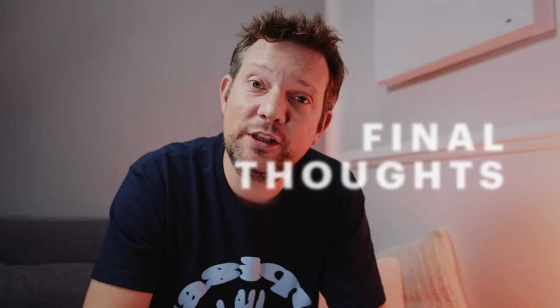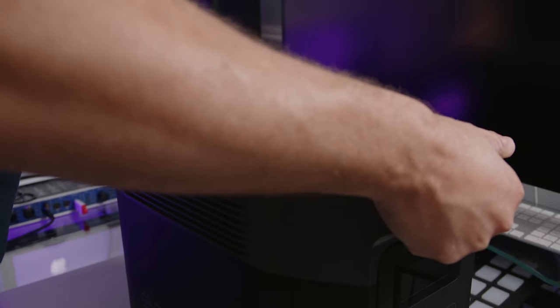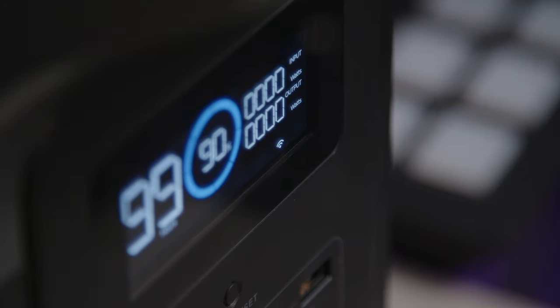So there you go. There are my thoughts on the original EcoFlow Delta range. They are solid performers with great storage and even better output capabilities. The unit is heavy, but it's well designed and easy to carry and operate. The screen is bright, the information is clear, it's informative, and most of the operation is through physical buttons with a definite click and nice, clear, audible feedback. All the ports feel solid as well, something that can't be said for all powerhouses out there.